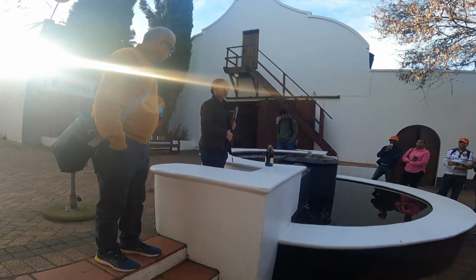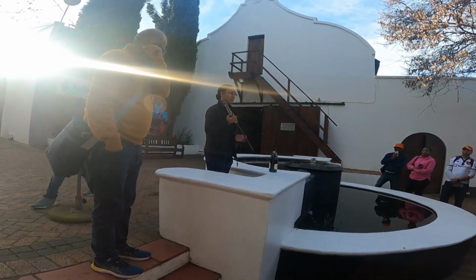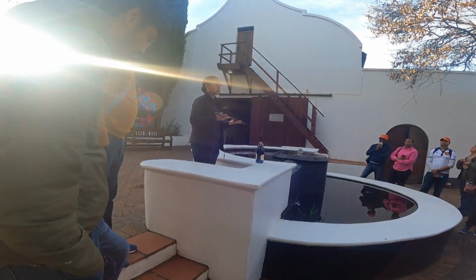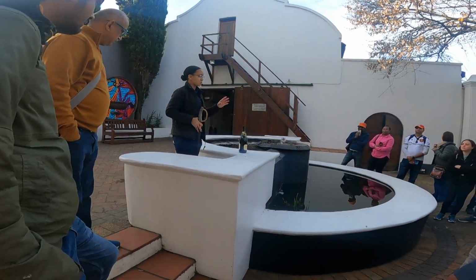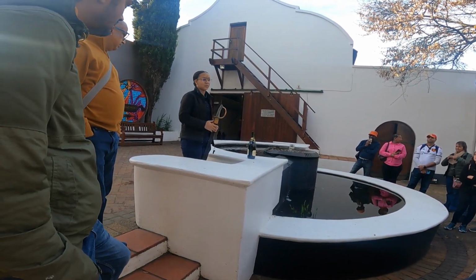Cap Classique is when you use a sabre, not a sword, a sabre, to basically just chop off or hit the neck of the bottle in order to pop it off. All of the pressure is what actually makes that neck cut off.